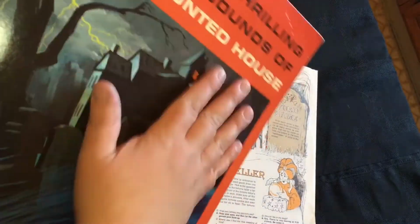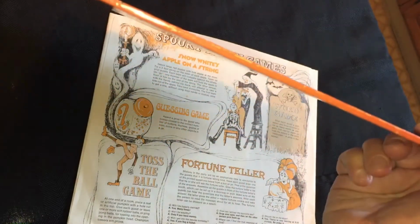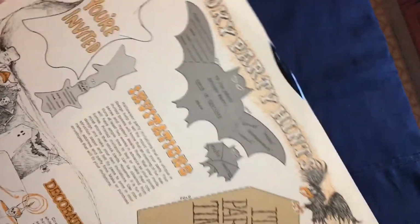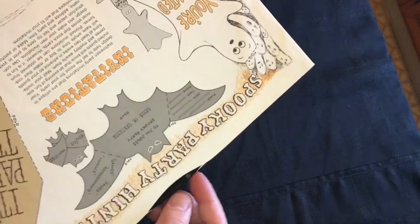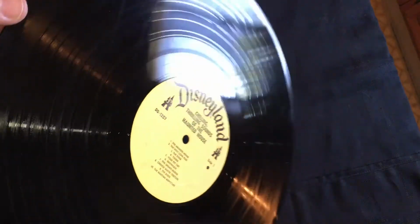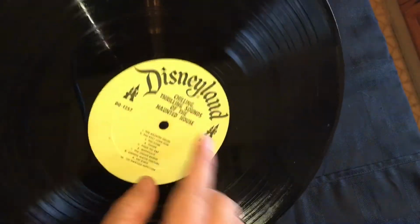The outer sleeve cover itself is in decent condition. It has the typical record rings. The spine is actually pretty decent. But the inside sleeve is in perfect condition, and I think this is awesome. I almost feel like framing these separately and putting them next to each other. But I actually do envision me listening to the record a lot. The record itself is in decent condition. A few cracks here and there, but nothing too severe. As you can see, Disneyland Records.